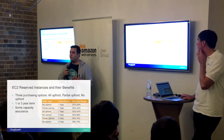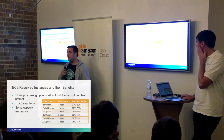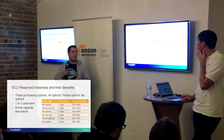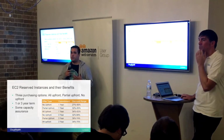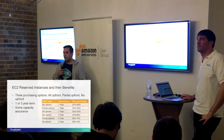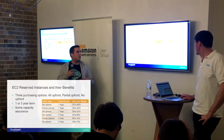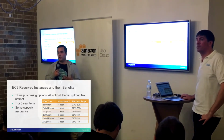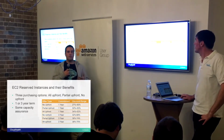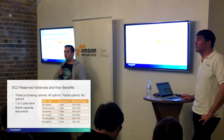So some RIs do come with a capacity assurance, but most of the time this isn't why I see organizations using RIs. If you need the capacity assurance, it's usually for disaster recovery or critical business applications. But again, the majority of the time, I see organizations using them for the cost savings. So now that we understand this, what's the first thing we need to take into consideration for purchasing an RI?